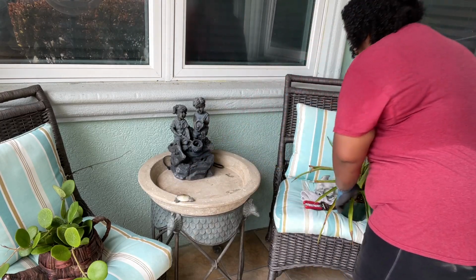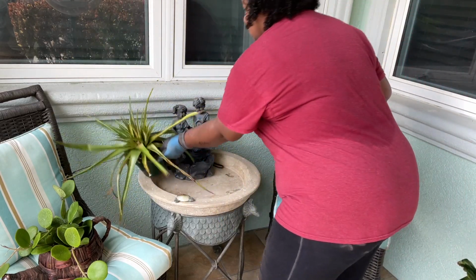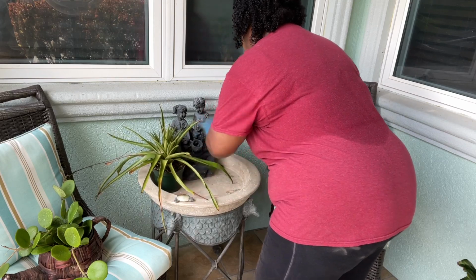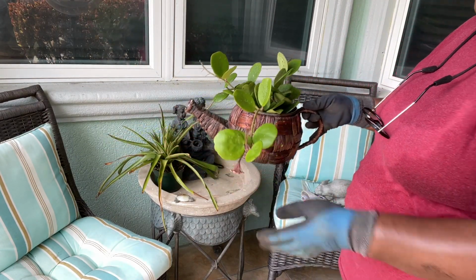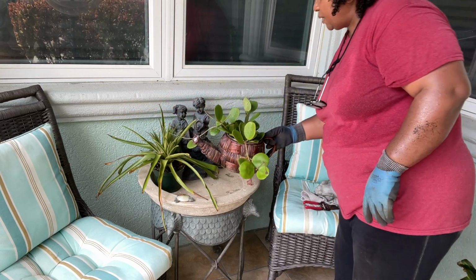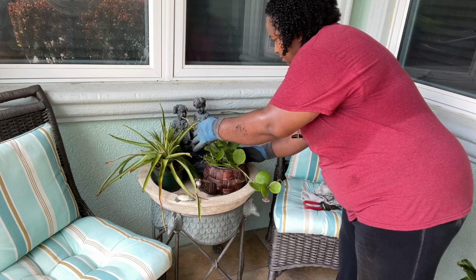So that's an old fountain there. And I've got this plant. I'm just gonna put this one over on this side. And then I'm going to put this one that I put into this nice kettle. And it's got some flowers getting ready. And so I can enjoy the flowers, I'm going to put it here.